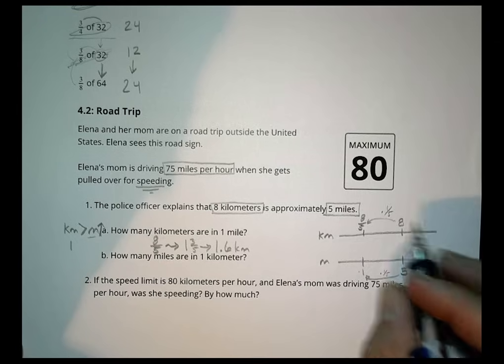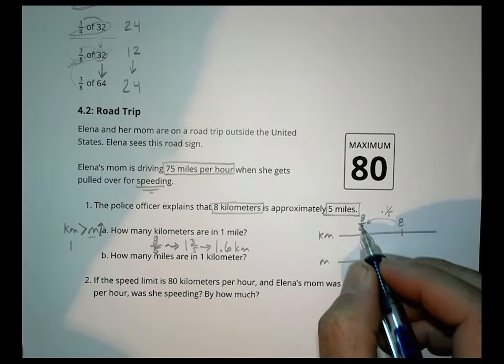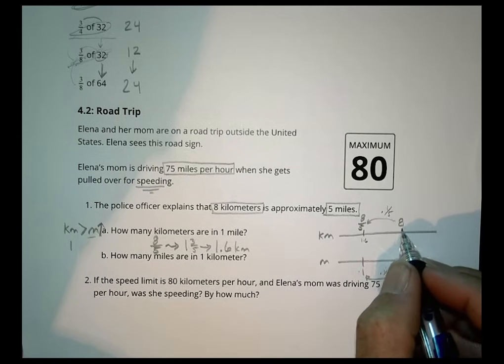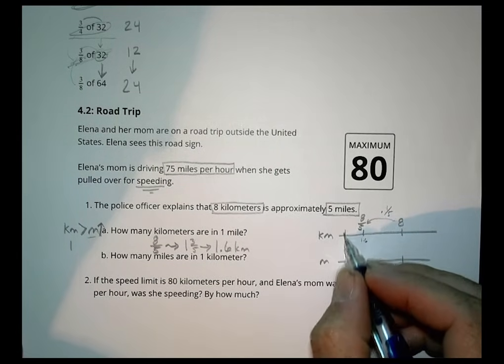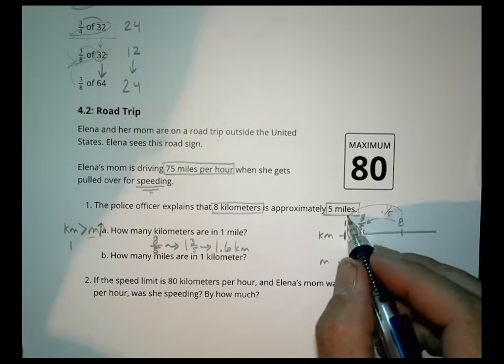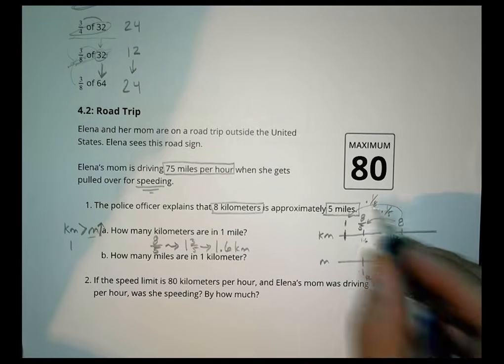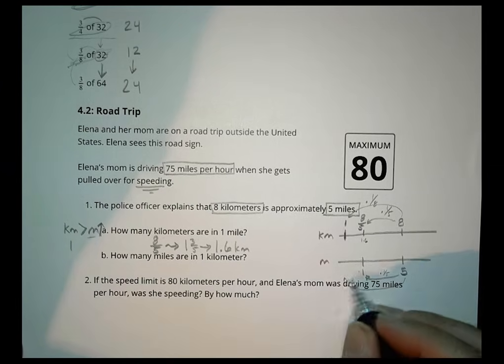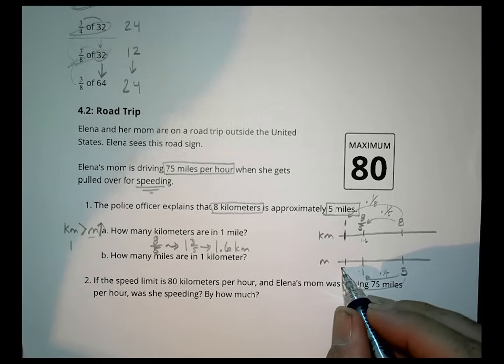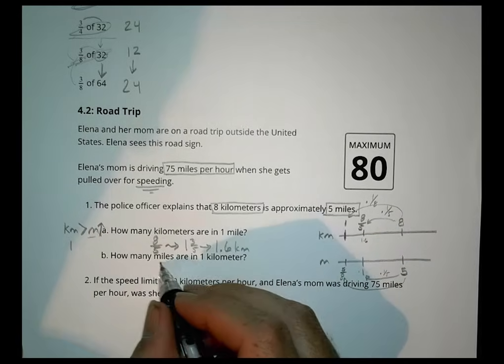So looking at that, I can still go here and say, well, this is 1.6, which means I still have to come over here to go to 1 on the kilometer side. So that's my 1. So to go from 8 to 1 is times 1/8. So we do 5 over here times 1/8. We would get 5 over 8, or 5/8 here.